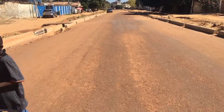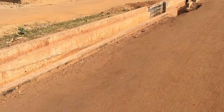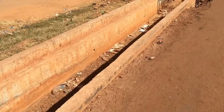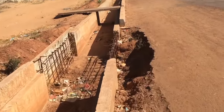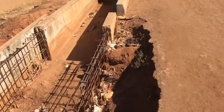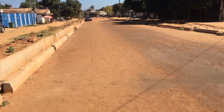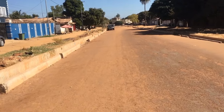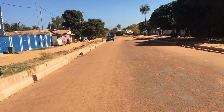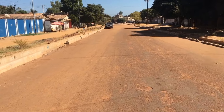This is the OIC road right here in Kanifing, guys. You see, this is the gutter down here. I think there is heavy construction going on there. Let's go there, I'll show you and end the video from there, guys.